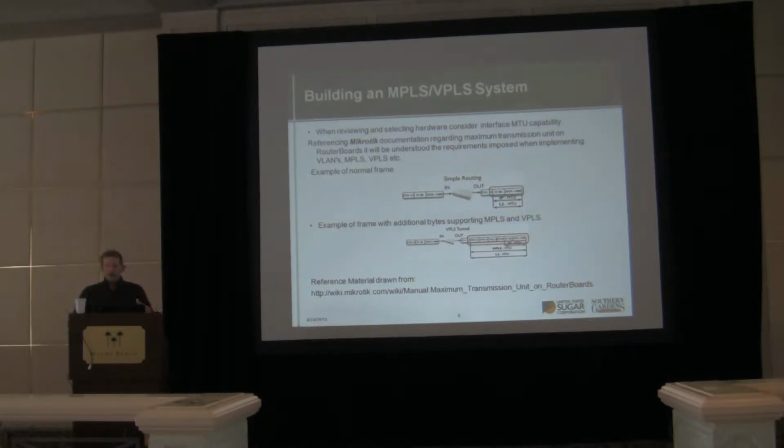An important note, and something that almost got me when considering building a system like this and reviewing your hardware, is the hardware's capabilities. Because the system did ultimately become an MPLS and VPLS based system, you have certain impact on your frames, and you're adding 4 bytes, 4 bytes, 4 bytes.